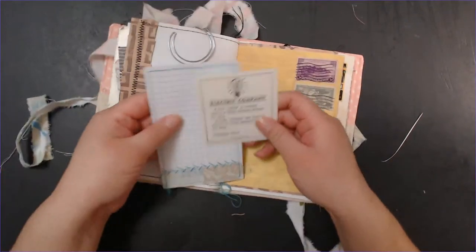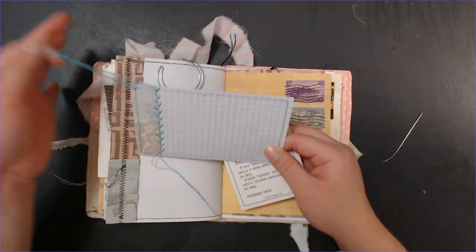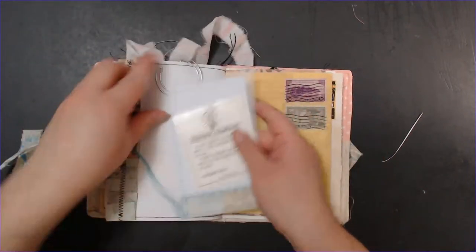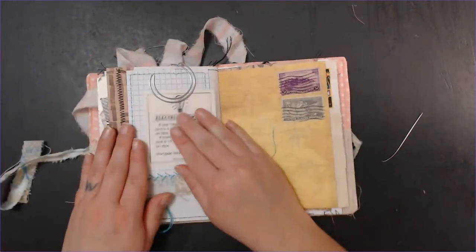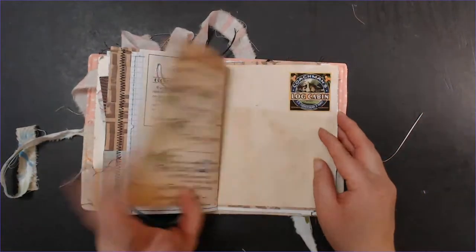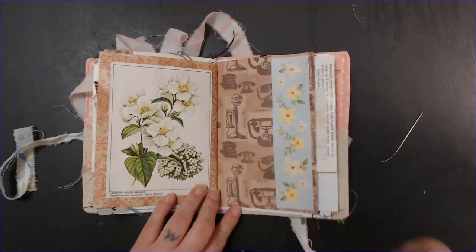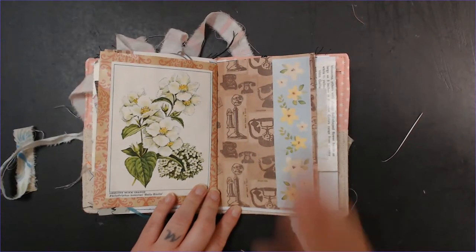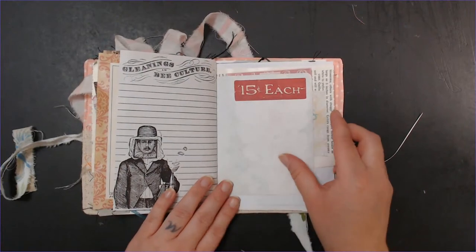Here's a little Monopoly card and one of these fun journaling cards that I like to make. These are a lot of fun. I like to sew. So I really, really enjoy making my sewing skills better. Of course, I sew on paper. I don't do actual fabric projects, but I really like to get better at sewing on paper. It's really, really fun.